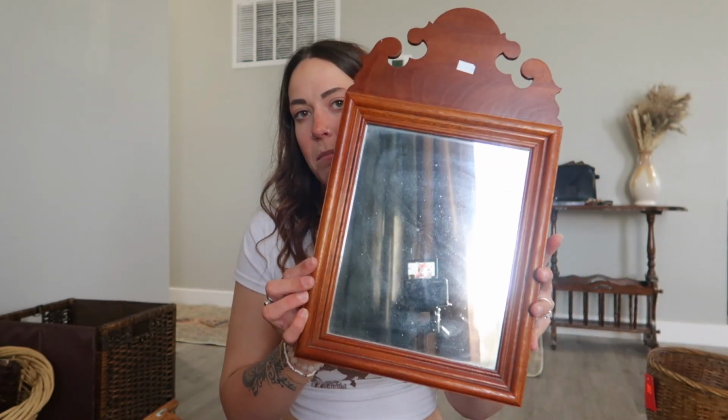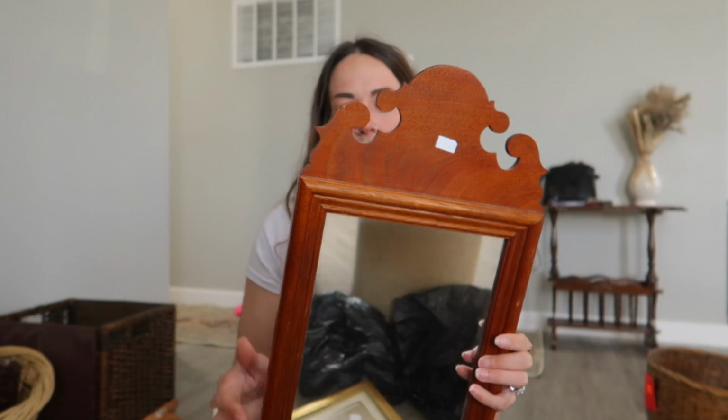And then I also found this really gorgeous mirror. I just loved the wood detailing at the top here, and I thought this would be really beautiful to break up the photo frames and reflect a little bit more light. The living room in this house does not have any overhead lighting. We've got big beautiful windows, so it does feel really bright and open in here, but I thought adding this mirror could help reflect some of that light and brighten the room up a little bit.